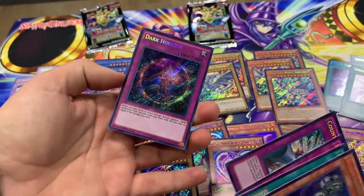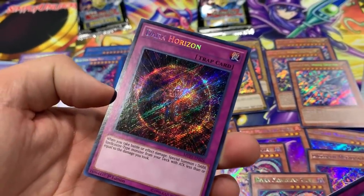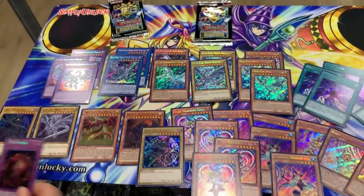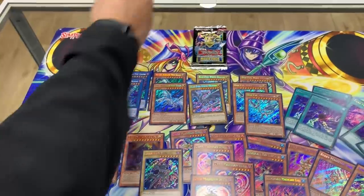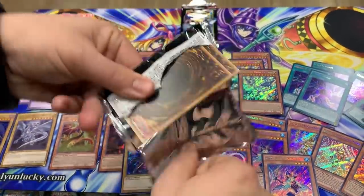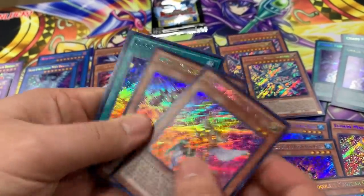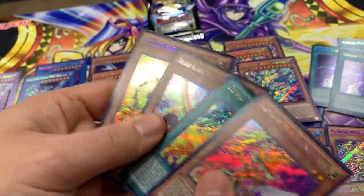Counting it. Ooh. First Dark Horizon. Okay, that is a beautiful card. Is that Apple in there? Okay, well, I just want to set down the corner there. The first one of those. 2 more packs left. This is the time, KAIBA! Apple and Lemon. The bee. The bee.